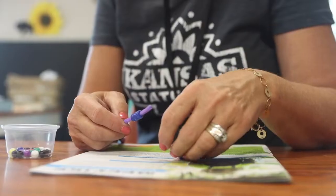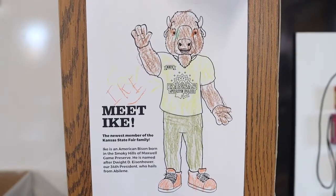It's just fun. We have all kinds of activities. We do bracelets. We also are introducing our new mascot, Ike, the American bison, and we talk about the life cycle of the butterfly and a lot of where your food comes from. We try to have an agricultural theme to it.